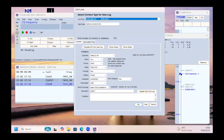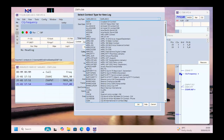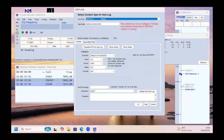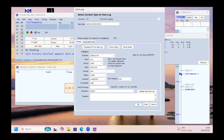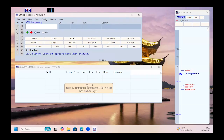I'm not going to be using it, but if you go up in this, where's that general? Okay, it's not, but they do have a general logging option here. The DX general logging option, and it's literally, you can just log normally. It's not going to give you points, and you don't need all the score windows. You can keep your log open if you want, but you can do general logging with it as well.